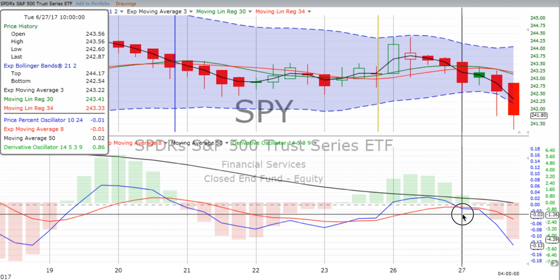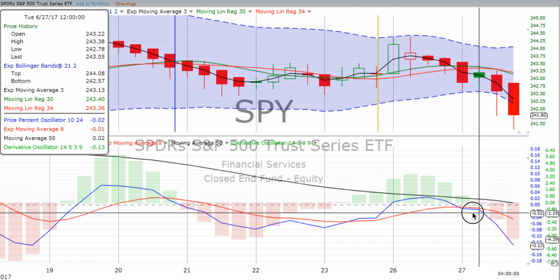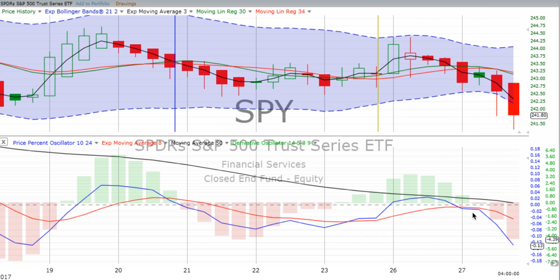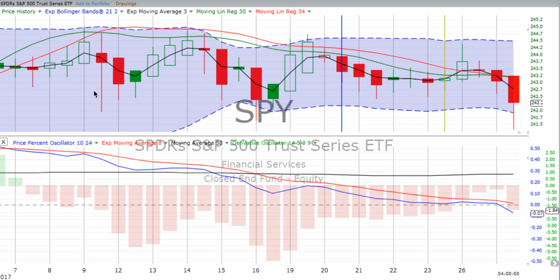Now, of course, you wouldn't enter at 10 a.m. because it's still idiot hour. You could have looked and entered on that 12 noon candle, jumped in at that point going down. But again, we had a move over to really significant down moves. It looks like perhaps the market has peaked. But again, we have everything moving in the right direction.